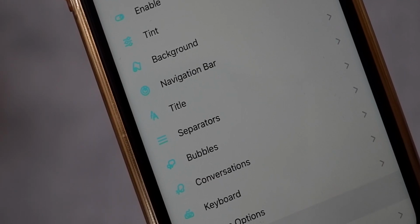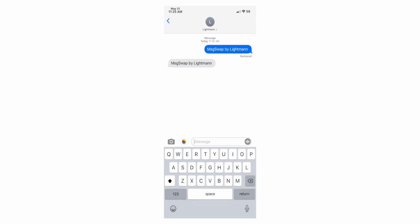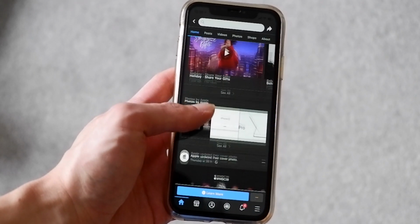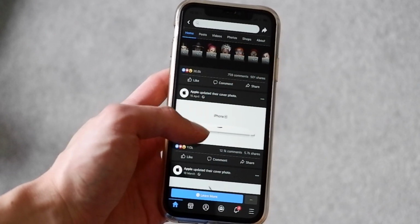This tweak costs $1.50 and it is worth it in my opinion. Speaking of iMessage, MSGSwap from BigBoss lets you remove the useless apps button and replace it with the photos button. It's a bit glitchy for me, but this tweak is free so I can't really complain. FB Dark Mode allows you to change Facebook from its blinding white configuration to dark mode. It's not perfect, but it certainly works, and it's free too.